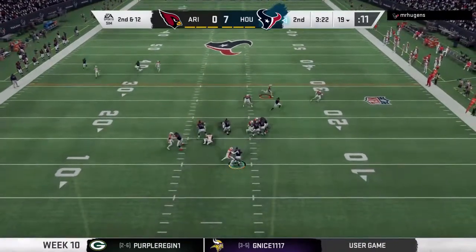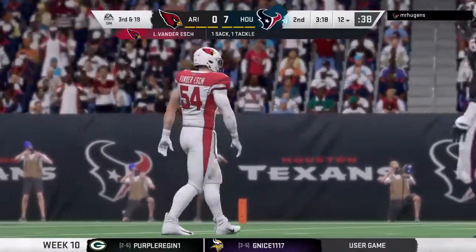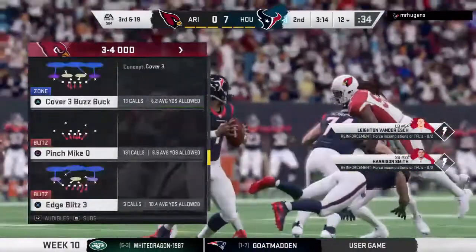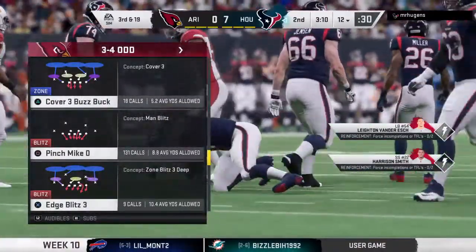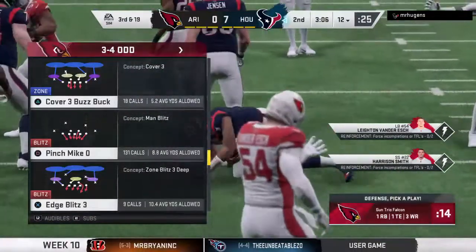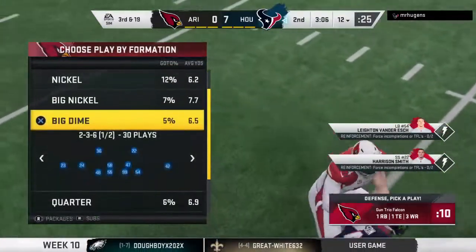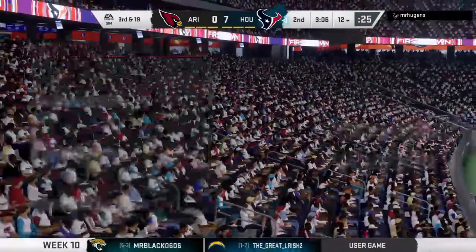On 2nd and 12, Watson nowhere to escape, and he goes down. We call that a sack. Man, he got in there so quickly, Charles. What could the offense have done to adjust and account for that? What you're hoping is that you figure out and get a clue that maybe there's going to be some pressure coming at you, and you change the blocking schemes. Maybe you go to max protection. The biggest one is maybe you bring your running back in to try and keep you clean. But in that case, that didn't happen. Zero accountability, and a sack resulted.